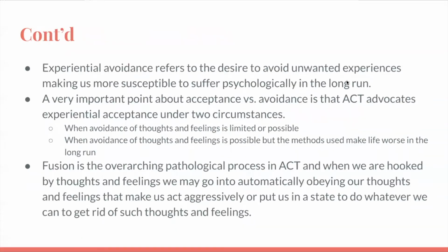Experiential avoidance refers to the desire to avoid unwanted experiences, making us more susceptible to suffer psychologically in the long run. A very important point about acceptance versus avoidance: ACT advocates experiential acceptance under two circumstances, when avoidance of thoughts and feelings is limited or impossible, or when avoidance of thoughts and feelings is possible, but the methods used make life worse in the long run.